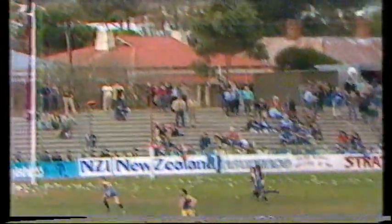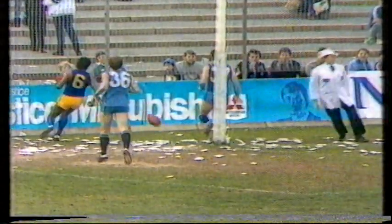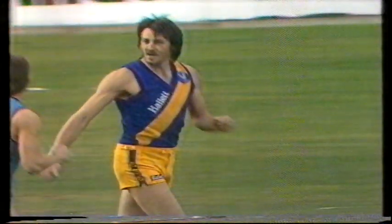Well, Sturt almost stunned by the movement. Lee Robson, never ever the most orthodox of runner or kick, wobbled the ball forward. The wind failed to take it, and that's the first for the Eagles.